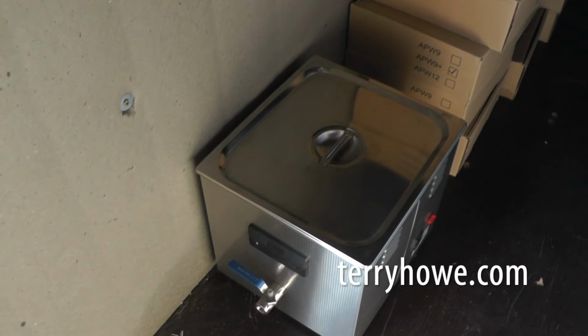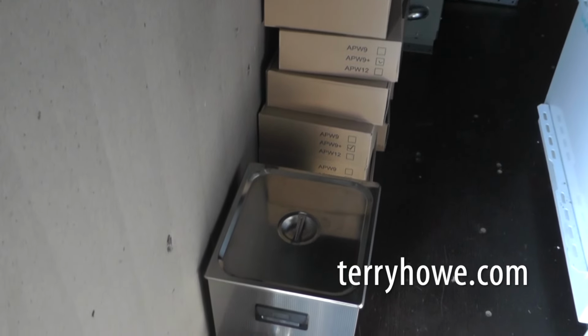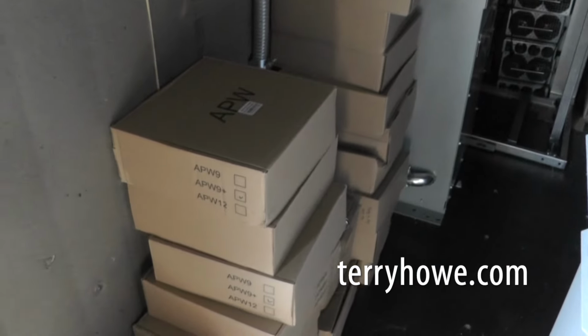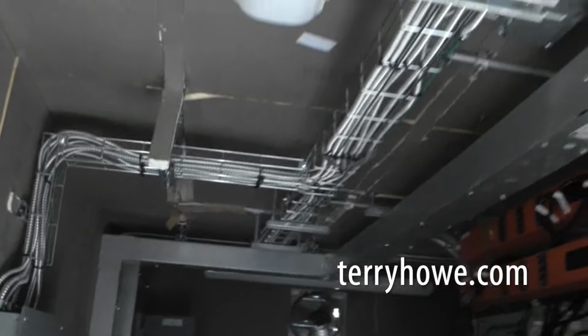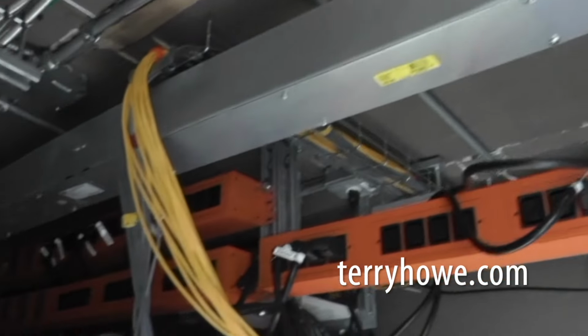This little box here is where they prep the miners before putting them in the fluid to make sure that, I think some of them were air cooled before, just to get them clean, so you didn't dirty up the fluid. These boxes right here are the air cooled fans that were taken off before the miners were put down in the fluid. You can see the electrical in here. It's all pretty good shape. And the cables.